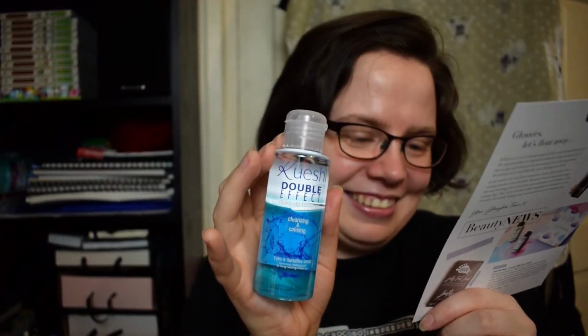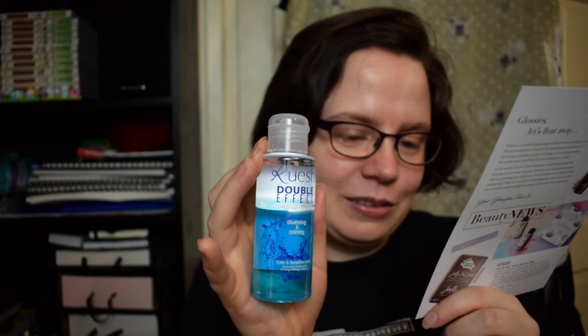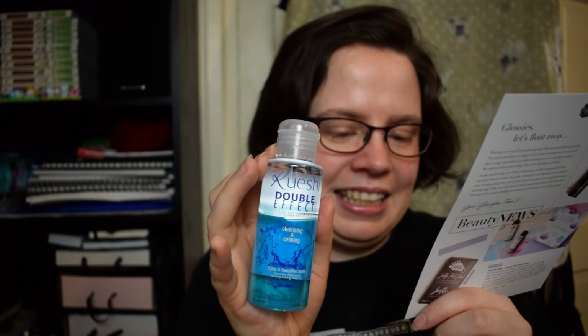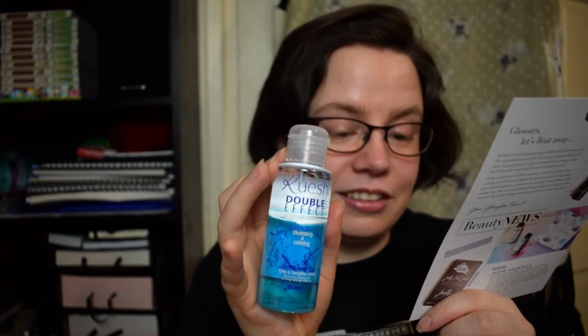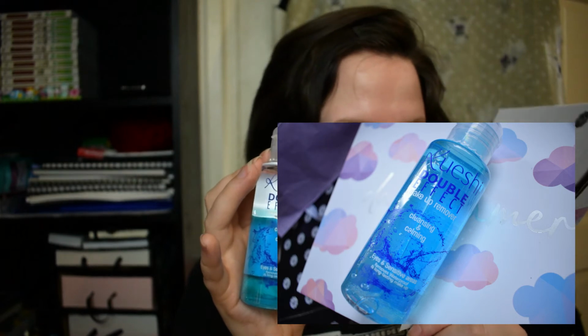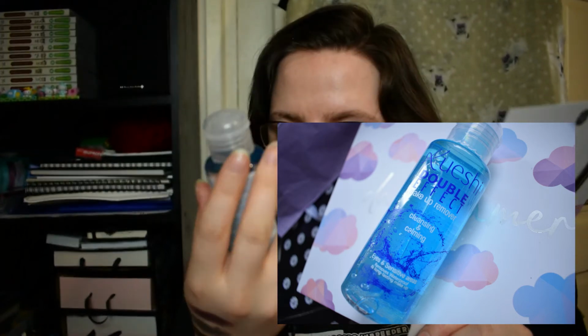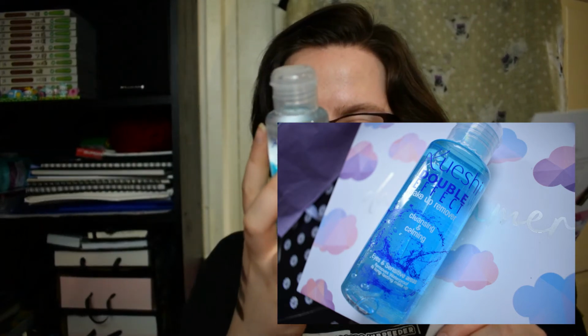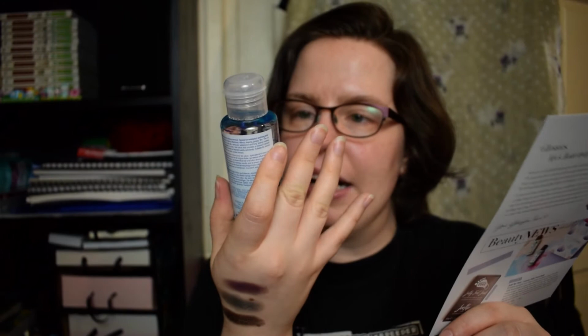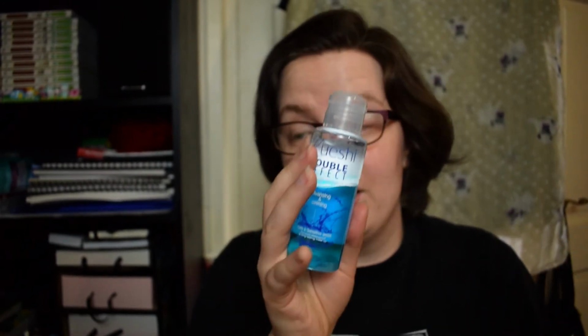The clear solution is rich in soft oils and works with the blue solution to remove makeup gently. It will leave your skin feeling refreshed so you can drift off to sleep cleansed and happy. For the best results, remember to shake before use. So this says it is full size of 100 millilitres, and this says it is £10.50 for the 100 millilitre sized one. So a little pricier, but the Queshi brand, we've had them before, they're very nice.